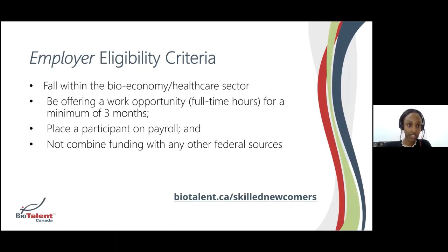So I'll go on to looking over the eligibility criteria for the Skilled Newcomer Internships program. So there's a set of eligibility criteria for the employer and also for the participant. So I'd already mentioned the employer has to fall under the bioeconomy or healthcare sector, and they have to be offering a full-time work opportunity for the candidate for a minimum of 3 months. They have to place the participant on payroll, and they cannot be combining this funding with any other federal sources.